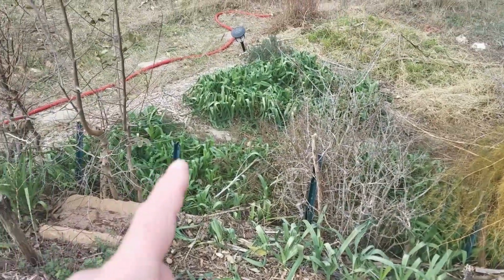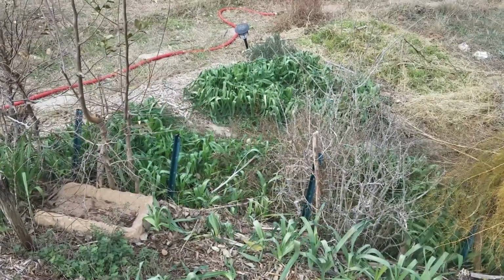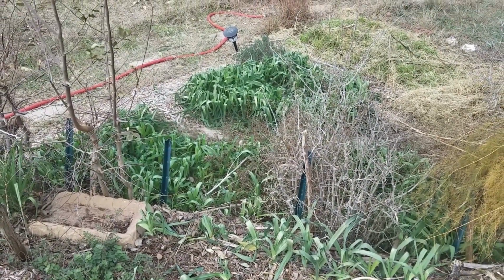You can see my garlic bed in the background, how the leaves are falling over, but there's so much starch stored in those roots, they're going to be just fine. And I've battle tested them. I've had that for years and years, well over a decade, maybe a decade and a half, maybe longer.